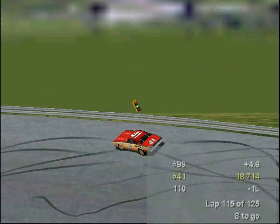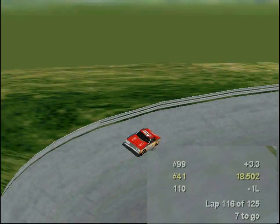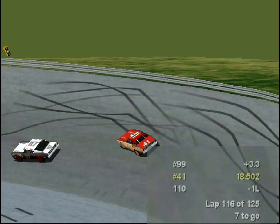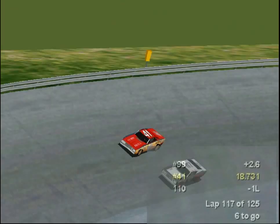Ugh. Oh, heavens. Here I go, I'm in the turn. 7 to go. Well, not really, because I'm a couple laps down. Well, that's 117. I thought I was passing the 99. Keep high. Well, I'll pass him anyway.